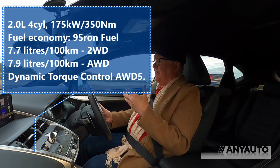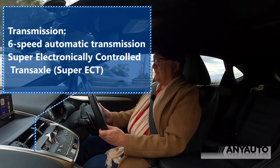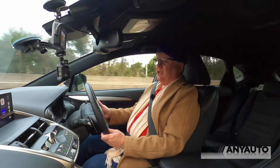The power from the 2-litre turbo engine is smooth and linear, and oddly, the transmission is only a 6-speed. That's something I imagine will change with the next model.